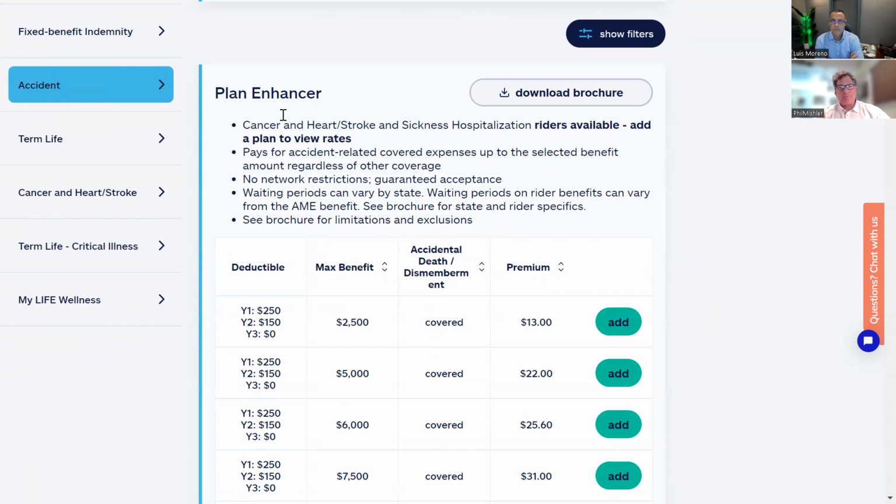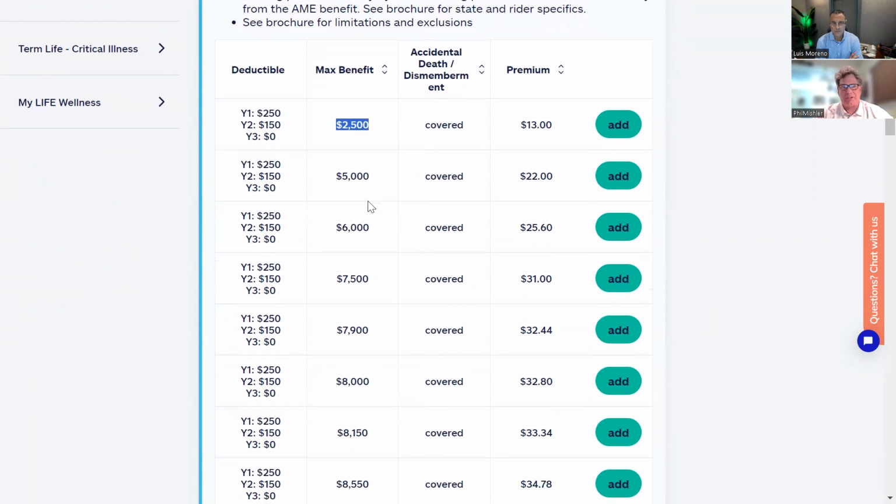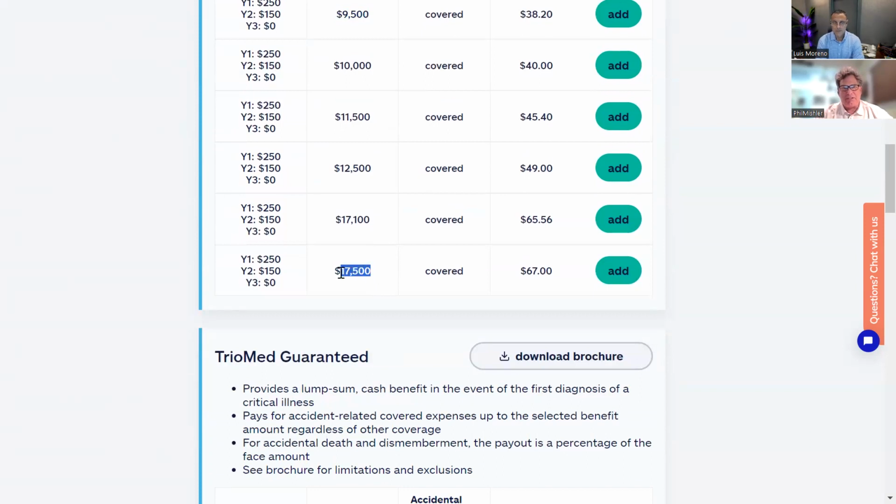It's an accident plan with all of these benefit levels here, anywhere from $2,500 per accident. And of course, we have some higher amounts that would pair well with an individual ACA plan, $9,500. I know the out-of-pockets are approaching $10,000 on some of the bronze plans. And then you can get all the way up to $17,500 per accident. And if you look here to the left, you're going to see that this is your deductible as a customer. So in the first year, your deductible for accidents is $250. It reduces over time. So if your client were to keep this plan 3 years, which hopefully they will, the accident deductible will go down to 0.